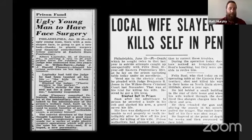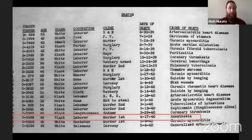Unfortunately, sometimes surgeries didn't always go as planned. And Felix was not the only prisoner to die in the operating room. Here we see a table of deaths from 1939 to 1940. On April 17th, 1940, Warden Herbert Smith wrote in his journal, quote, "Died at 9:40 a.m. under anesthesia on operating table, C9498, Nathaniel Barnwell."